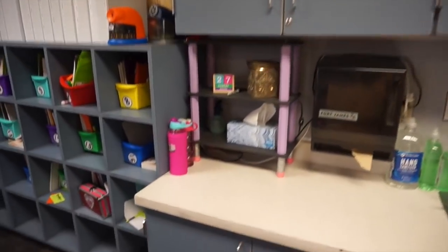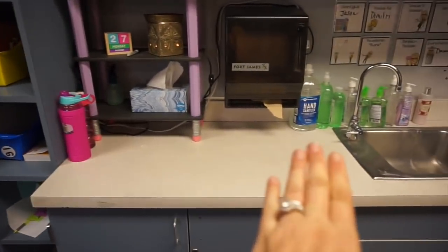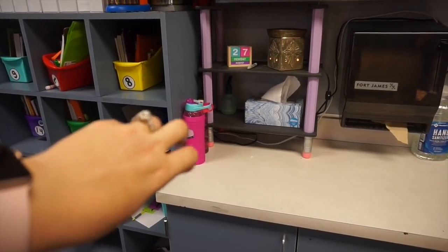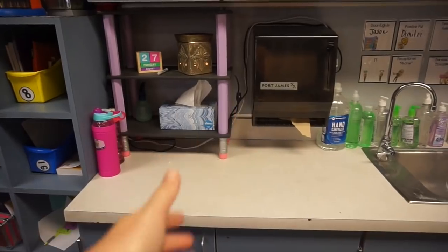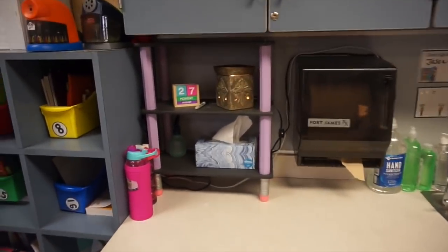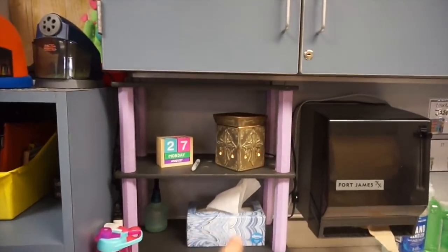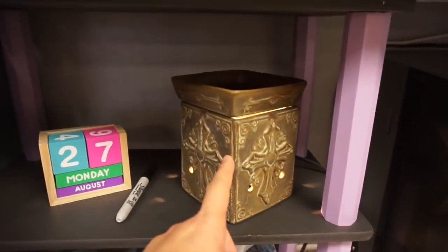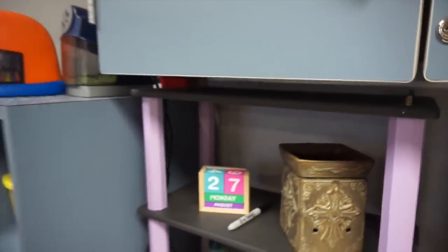Over here is where my students' water bottles actually live on this counter during the day. Two of my cuties left them here. But I keep them over here, that way if they need a drink, they can just ask and come over and get a drink from their water bottle. And then I put my little pencil thing over here with tissue, and then this cute little guy from Target. And then I do have one of my wax warmers over here as well. I'm actually gonna turn it off.